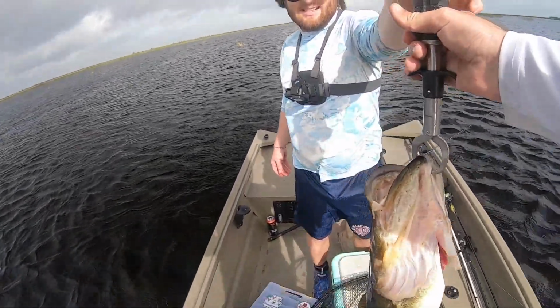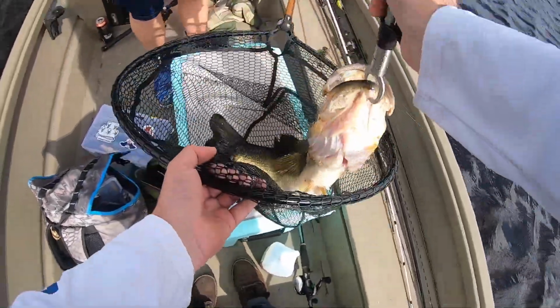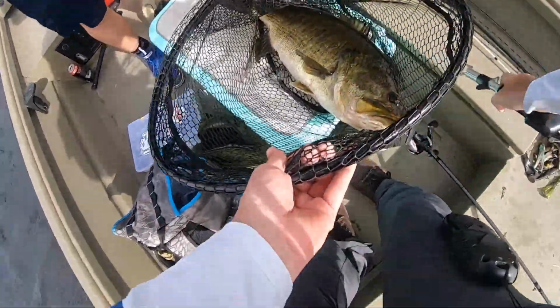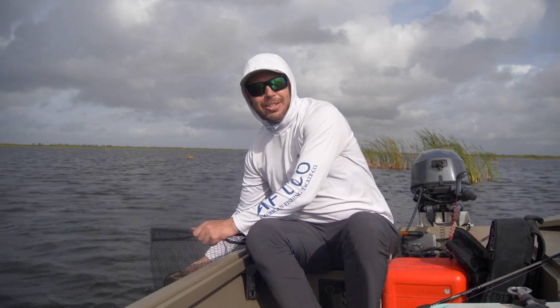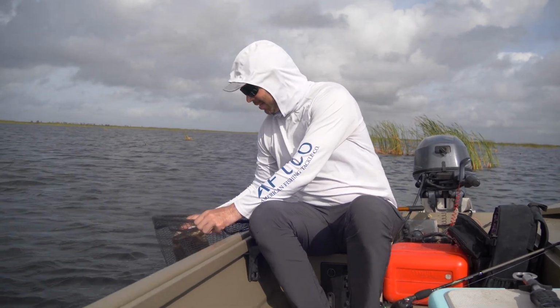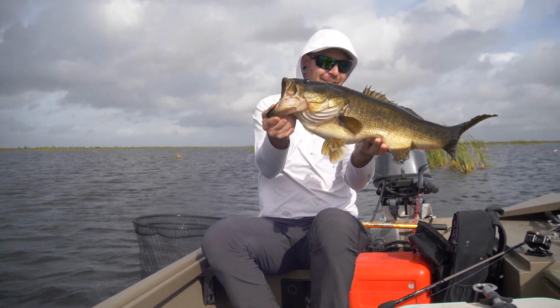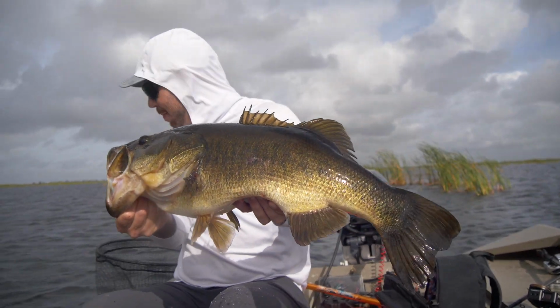All right, let's get her. Let's get her. I can't speak. Okay, now that I'm up close to this fish, I can tell that it's a giant. That's a huge bass. All right, let's get her a drink real quick. Everglades giant. Are you ready, guys? Oh, my gosh. Just look at that behemoth.